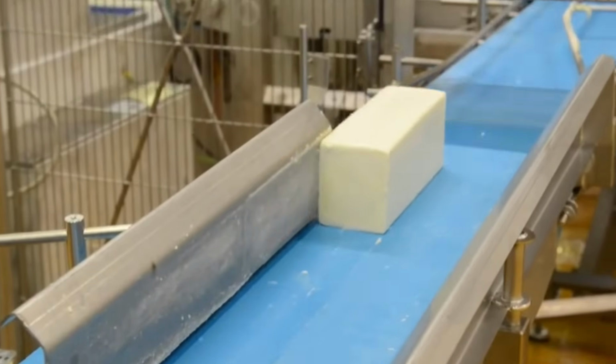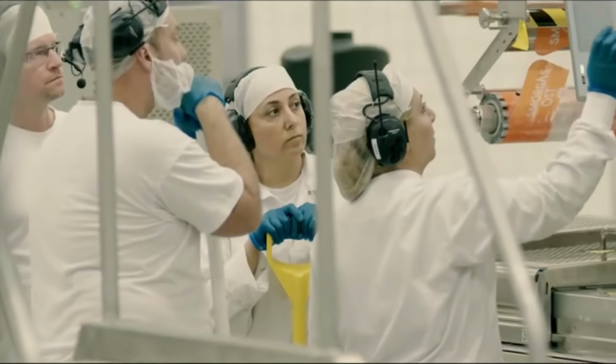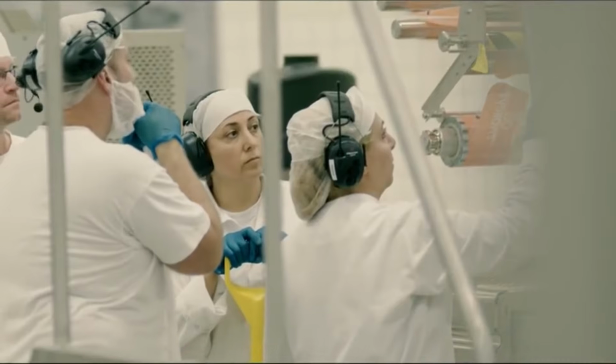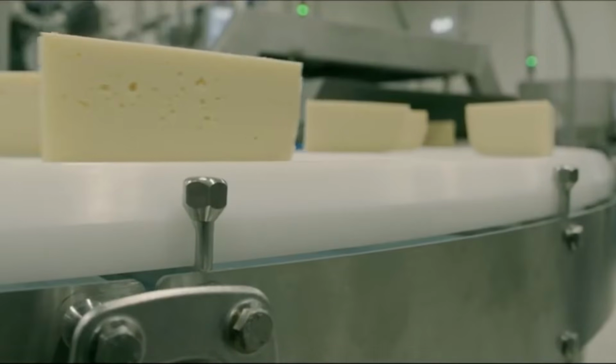Safety and cleanliness are very important. Machines are cleaned all the time, and workers wear clean coats, hair nets, and gloves to keep the cheese free from dirt and germs. Workers check often to make sure everything stays safe to eat.